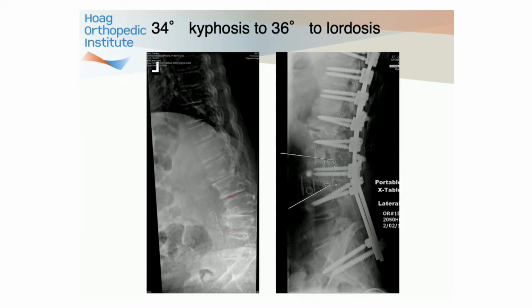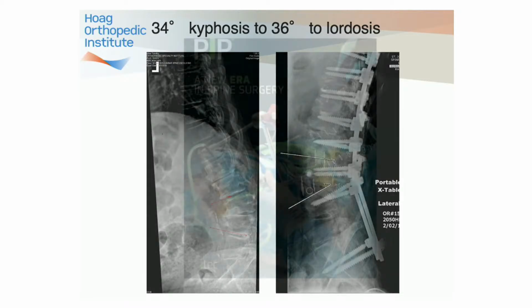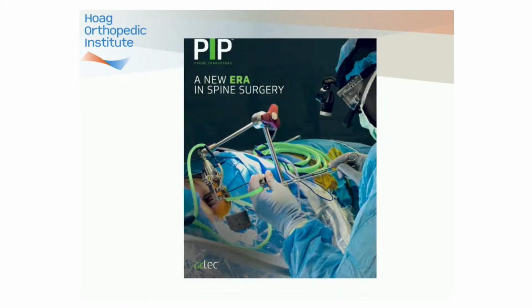It still involves screws and rods, but we're able to correct a major deformity through less soft tissue disruption, which makes recovery a lot easier. We're expanding on this technology, with a relatively recent development: being able to achieve an incision from the side and on the back in a single position, where we don't have to change positions during surgery, which lessens operative time while still utilizing these minimally invasive techniques.